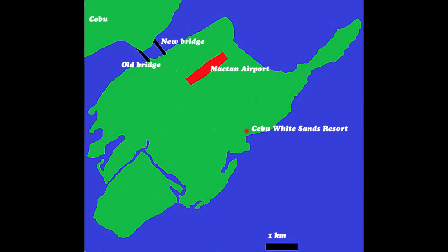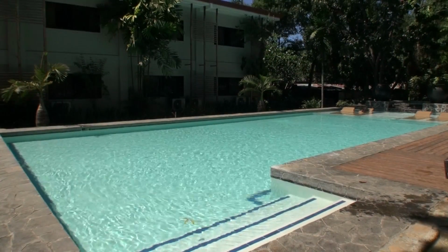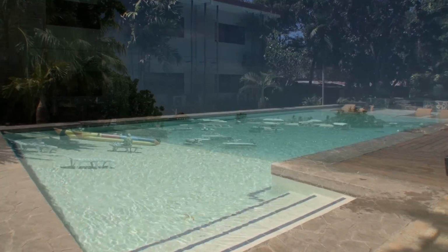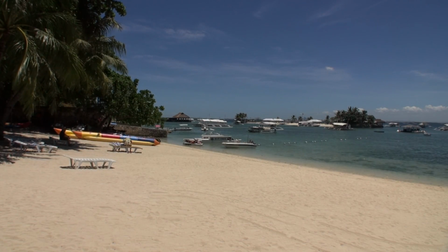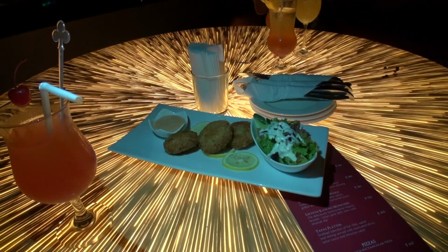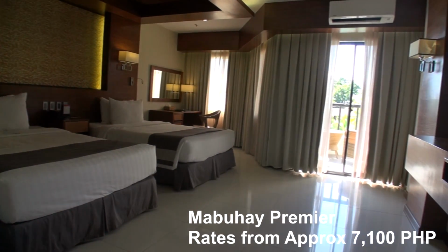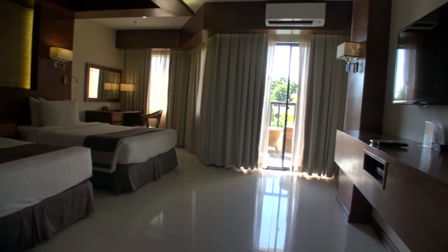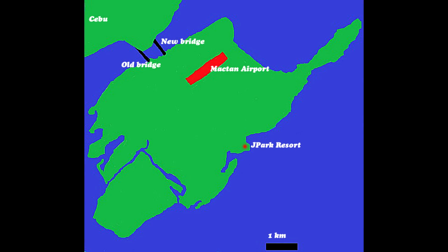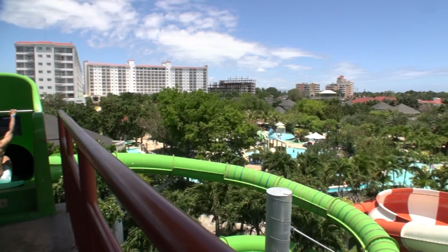Cebu White Sands is another mid-ranged resort that I like, with some nice pools, although the beach here is pretty ordinary. The new Mabuhay building is a welcome addition to the resort. It has a great rooftop bar, and the rooms in this building are the best you can find in this resort. J Park is a huge, luxurious resort with its water park, making it an excellent place for families.